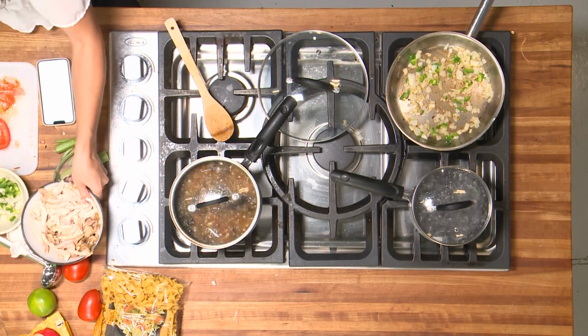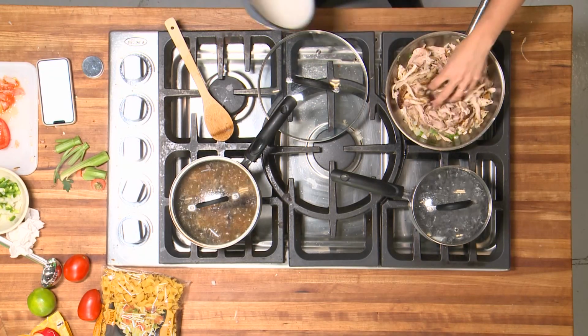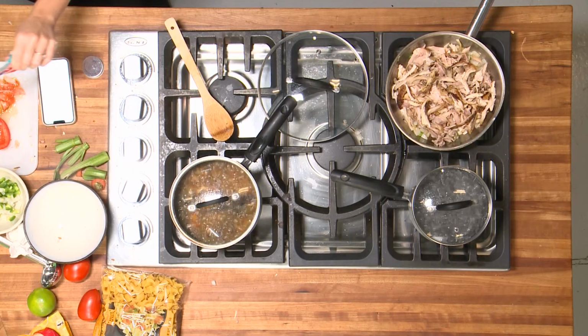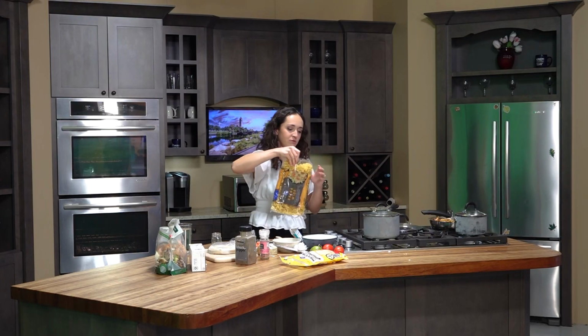All right, I think we're good with the onions. That goes in, that's our chicken. And then we're gonna cover it with taco seasoning, and that's what's gonna make this yummy. Now, our egg noodles are ready to go in.